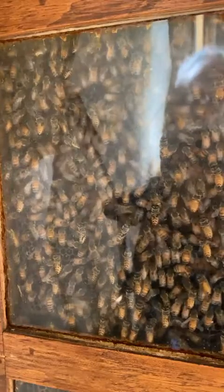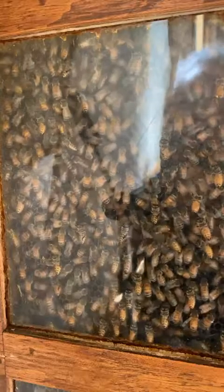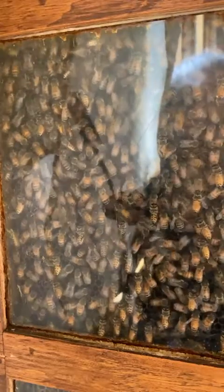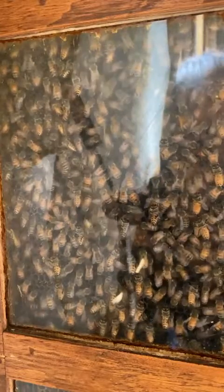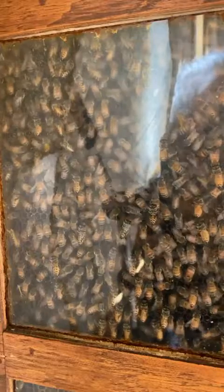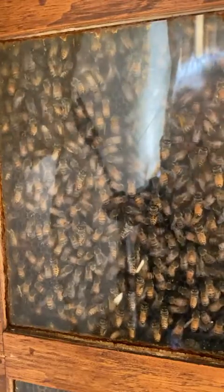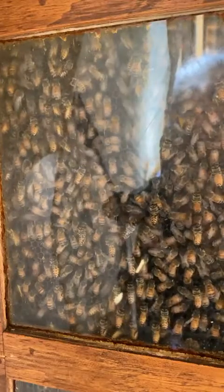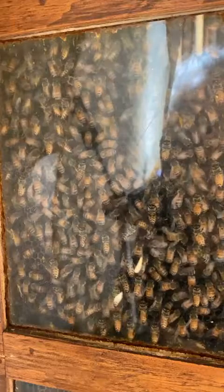And then there's probably a few males in here. If I see one, I'll try to point one out. The males are generally bigger than the females, and their only job is to mate with a brand new queen. That's really their only job. So they'll mate with her, and if they mate, they die. And if they don't mate with the queen, as we start moving into the fall, they will get kicked out of the hive, so the hive doesn't have to support them through the winter.